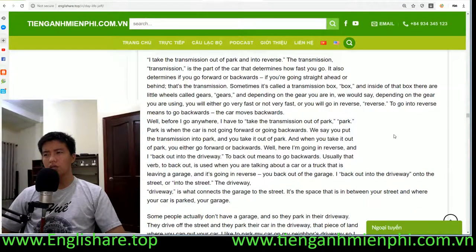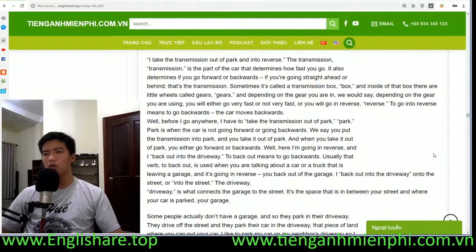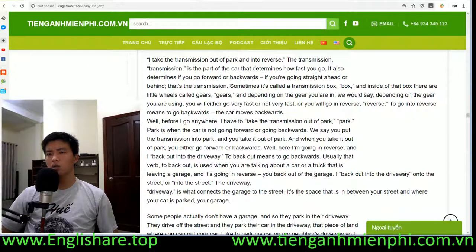Sometimes it's called a transmission box, and inside of that box there are little wheels called gears. Depending on the gear you are using, you will either go very fast or not very fast, or you will go in reverse. To go in reverse means to go backward.